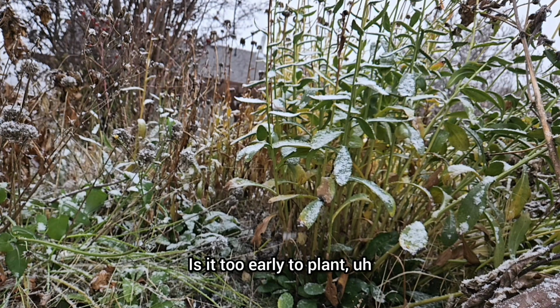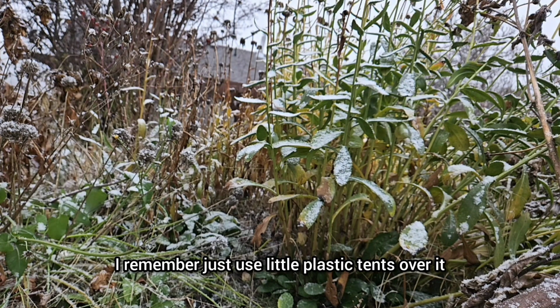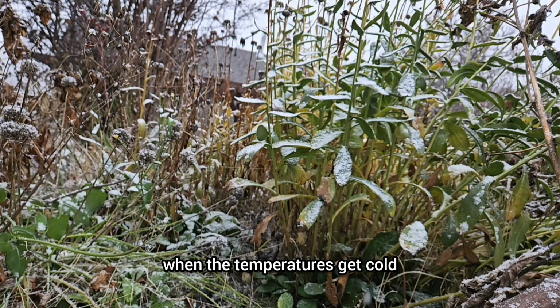Is it too early to plant spinach and stuff like that yet? I think I've got peas coming up. Oh, yeah. Where are you located? Are you in Kelowna? Right along Mission Creek. Okay, yeah, so you can get it started. Just use little plastic tents over it when the temperatures get cold, or get them started indoors, and keep them cool because they like to grow when it's cold.